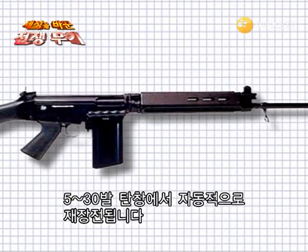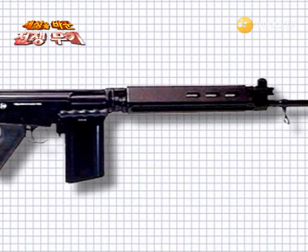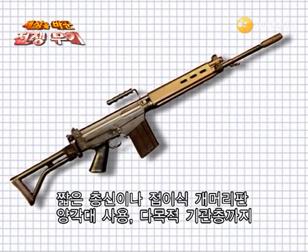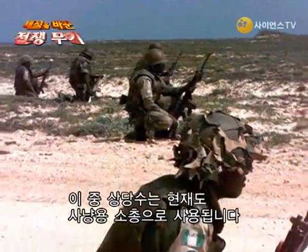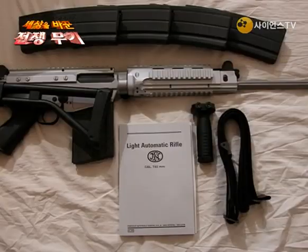It was fed by a box magazine varying from 5 to 30 rounds capacity. Many variants appeared, some with shorter barrel lengths, folding stocks, bipods, and even a fully automatic squad weapon. The weapon survives to this day in some quarters and as a popular hunting rifle variant.